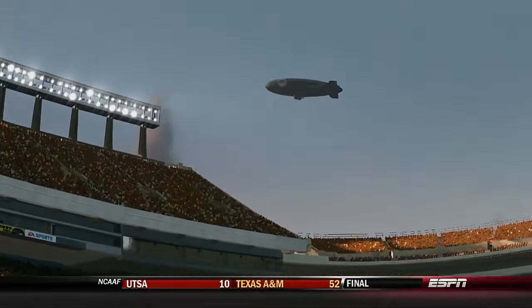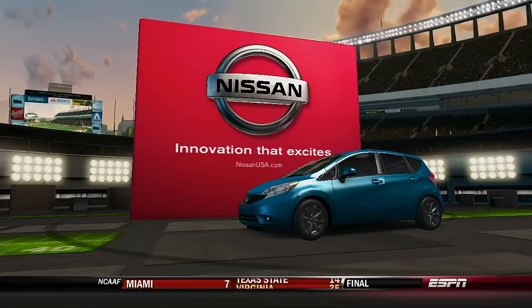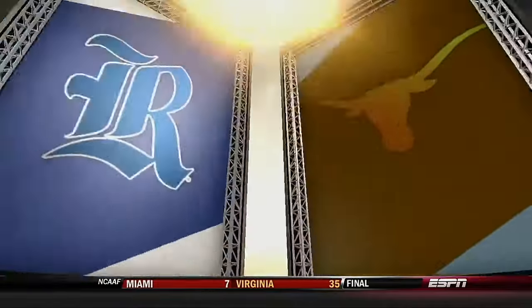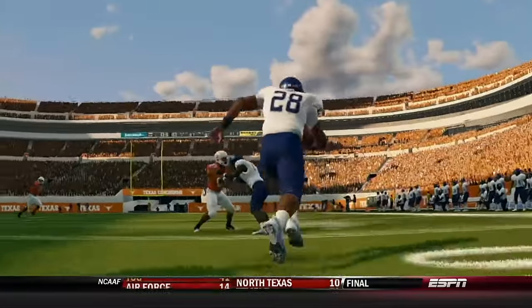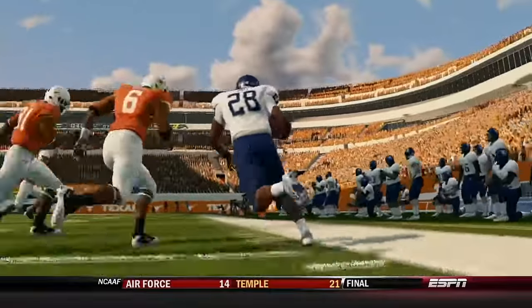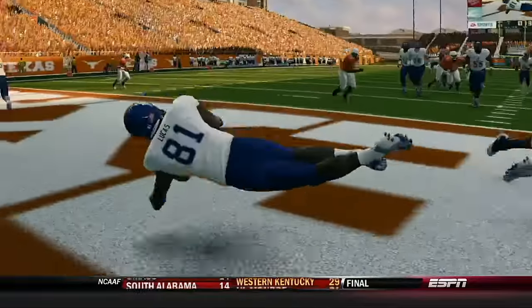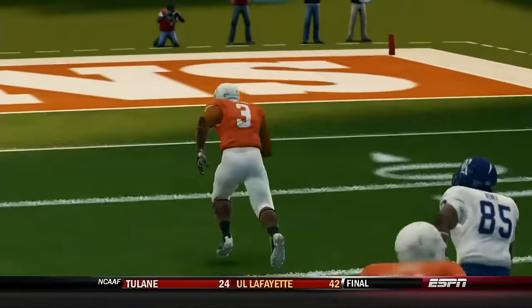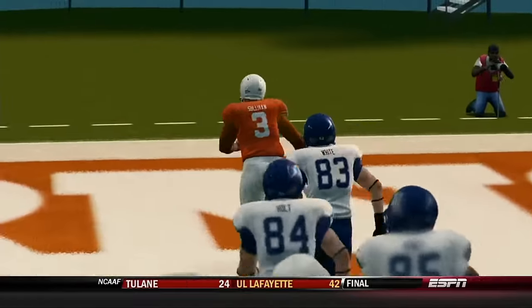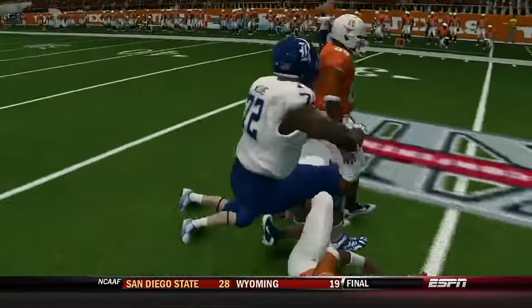Glad to have you with us in the studio for the EA Sports NCAA Football 14 Halftime Show, presented by Nissan. Innovation that excites. Reese Davis and David Pollack here, completely locked in on that first half. That first half did one thing for sure. It ordered up an upset. It started percolating right now. We could have one percolating here.